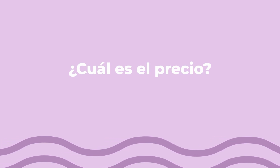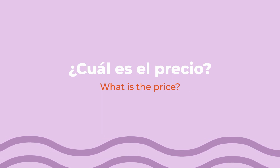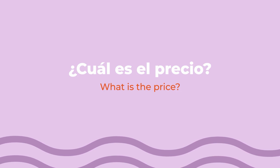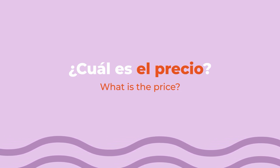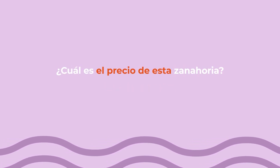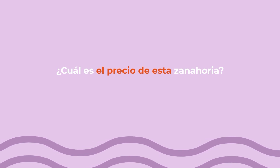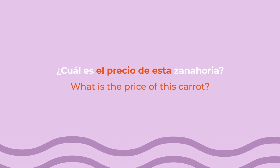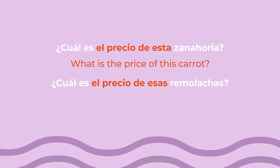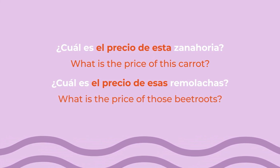¿Cuál es el precio? What is the price? If we're going to use a plural or singular noun, this phrase is still the same because we are using el precio as a noun. Let's take a look at some examples. ¿Cuál es el precio de esta zanahoria? What is the price of this carrot? ¿Cuál es el precio de esas remolachas? What is the price of those beetroots?